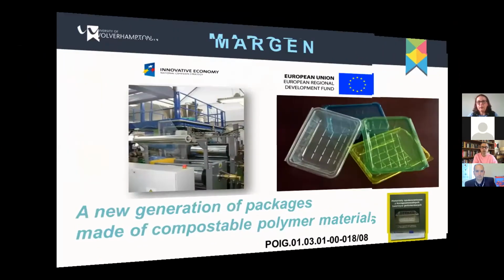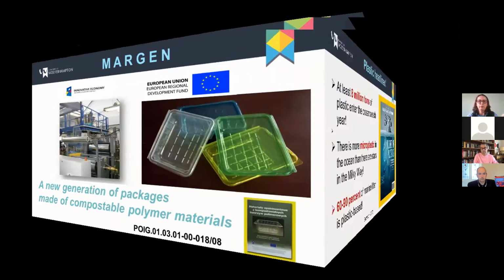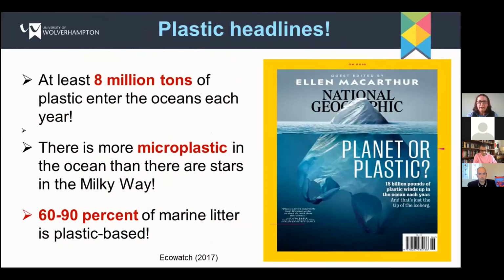And then you can see those are the plastic trays which we produced. They can also have nice colors, and those colors are also natural, so it's nothing which will affect the biodegradability of this particular material. This is of particular interest to us now, because as we know, there is a lot of problem with plastics. Lots of microplastic is produced, and this microplastic will stay with us forever.